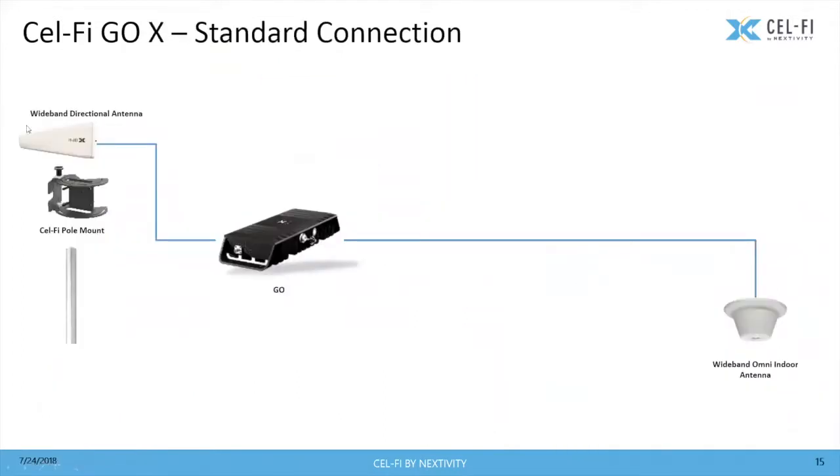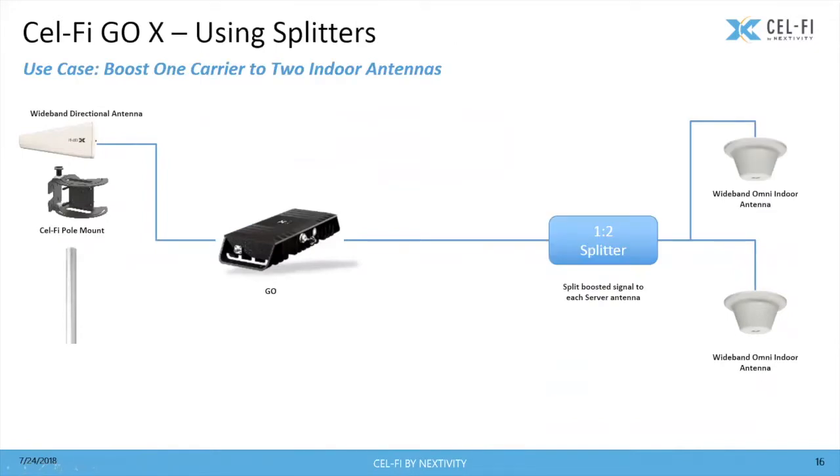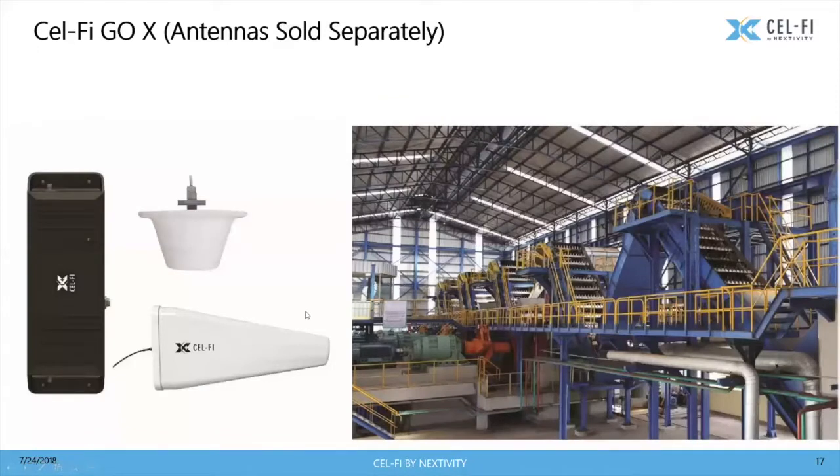This is a typical Go installation. You might have a Yagi antenna mounted outside on a pole, connected to the Go, and then a wideband omnidirectional indoor antenna. So that's kind of a standard configuration. You also can use splitters and do multiple donor antennas depending on your signal strength coming in. So for Go X, like I said, the unit itself is sold individually, and then you buy whatever antennas you need for your particular application.